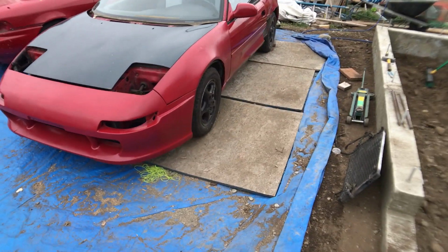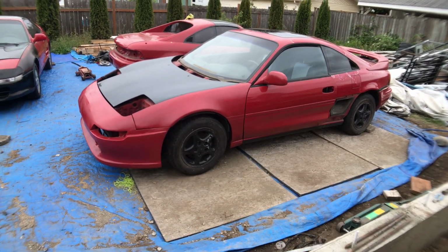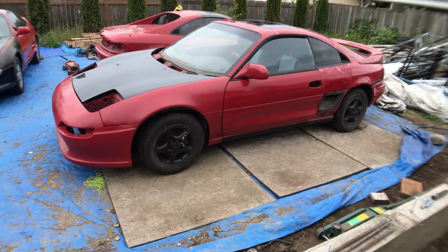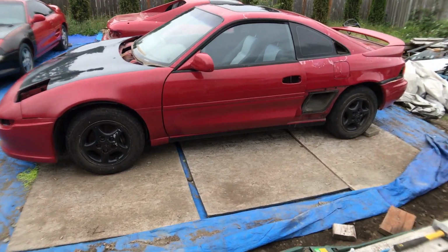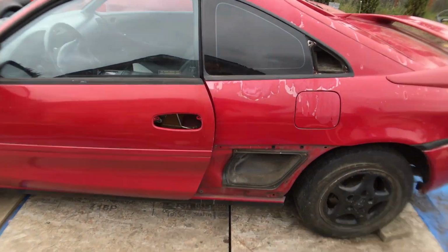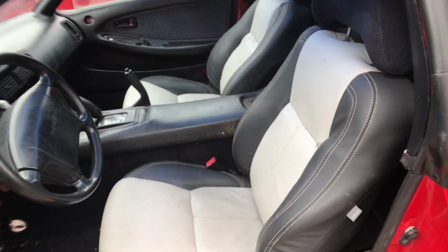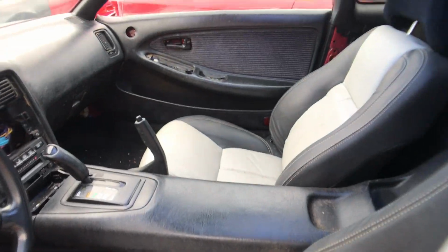Definitely a project. You guys can see now it has the 91 style wheels right there and right there. Excuse my dirty hands. But yeah, got it all sort of put together. Has these custom seats in here. You know, is it a project? Oh yeah.